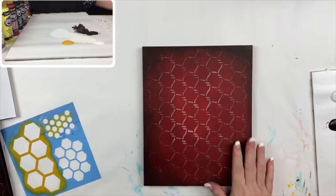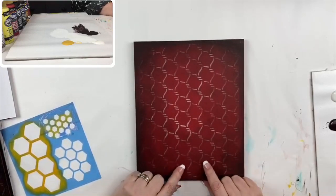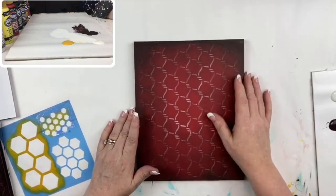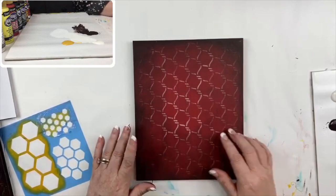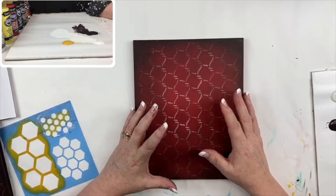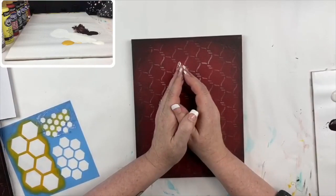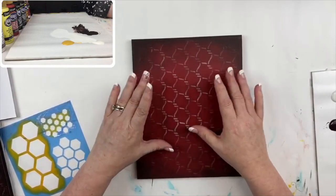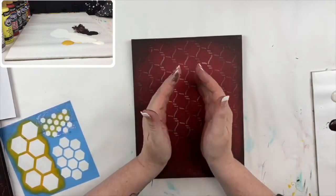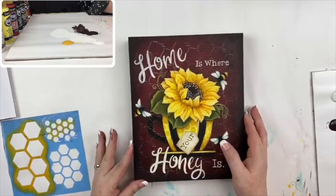So there is your background. Easy peasy. Now you can see why it doesn't need to be an utterly perfect base coat. You don't have to worry about things being perfectly uniform. Because you're going to put this aging on the outside edge, it just gives it a little more depth and brings all of the attention towards the center of this piece. So even though we're going to have some bright yellow sunflower in there, having that darker frame allows the eye to travel in and look directly at the focal point, which is this teacup with the sunflower.